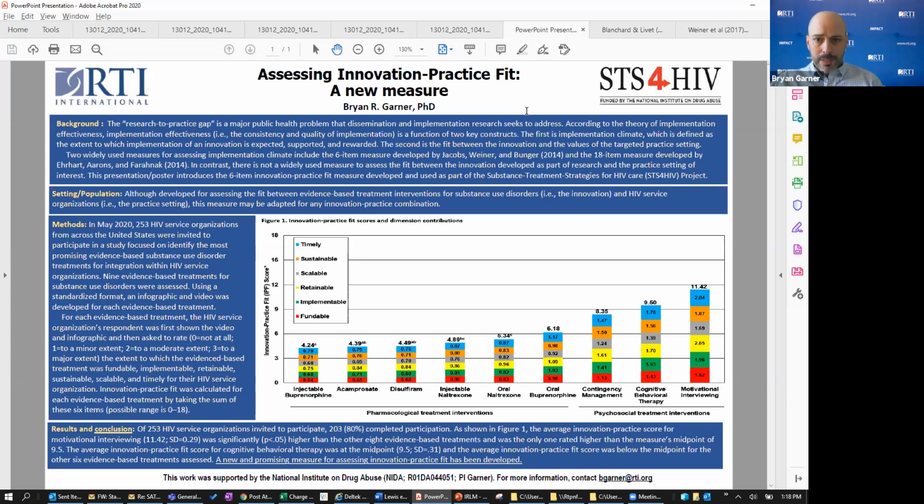As part of their theory, one of the keys is innovation values fit, the fit between the innovation and the values of the users. But when applying this to organizations that will make decisions about what practices they might adopt, prepare for, and implement, it's not so much about the values as it is the fit between the innovation and the practice setting. In contrast to other constructs in that theory, such as implementation climate, which is really important and has a number of widely used measures, there aren't any widely used, tried and true measures of fit.